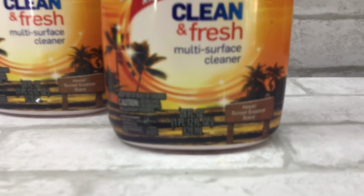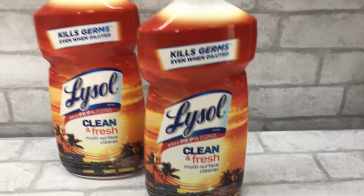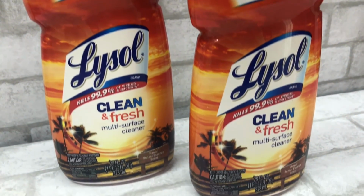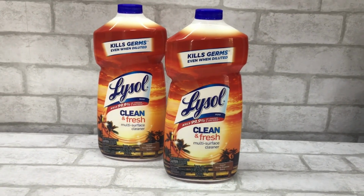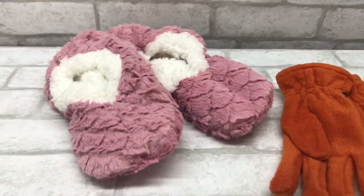These are full-size refill bottles. They are 28 ounces. They are a very well-known, tried-and-true brand. Super excited about this. I don't even think the hubby has seen these, but he's really big into cleaners. So, yeah, that's really awesome. $1.39 a piece. Alrighty, on to some cozies.